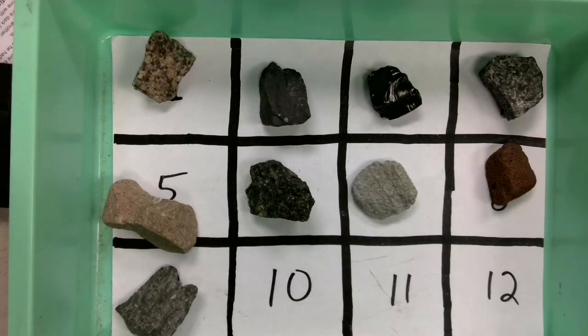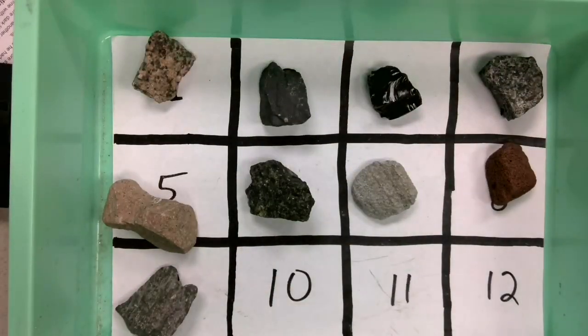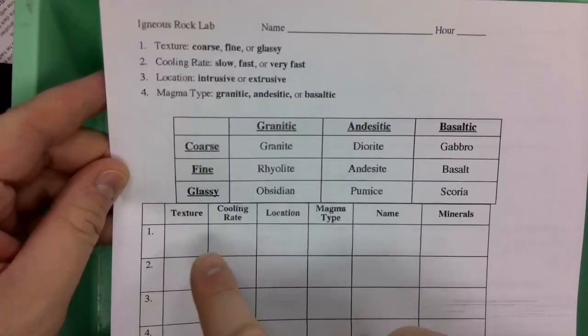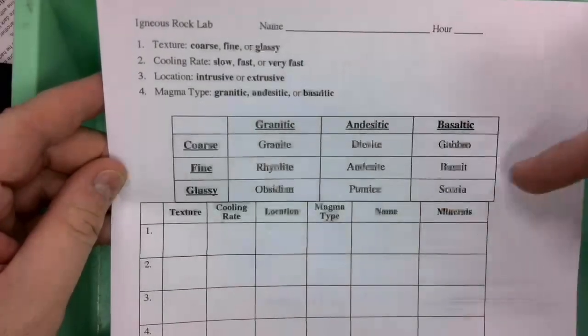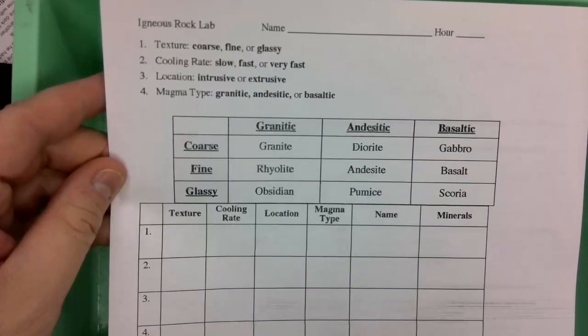Hey guys, so I'm going to help you get started on your Igneous Rock Lab today. Notice we've got our box of igneous rocks, 9 of them in here, and this is going to be your data table where you're going to fill in the texture, the cooling rate, and the location of cooling, the magma type, and that together is going to give you the name of your igneous rock and the minerals that are associated with that igneous rock.